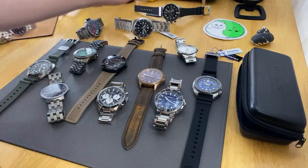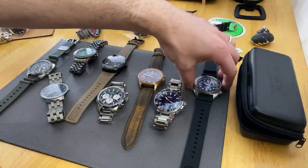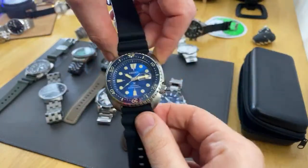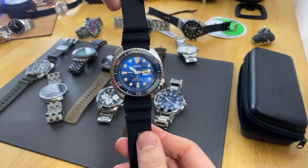This is the Ulysse Nardin right here. I talked about that the other day. Or this one right here? This is the King Turtle that I just talked about? Is that what somebody wanted to see? Yes. It's for you, Phil. So this is the one that I said I was going to put on the matching bracelet, because I think this is the dressier of them.